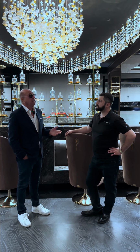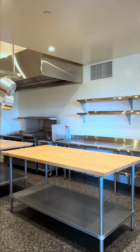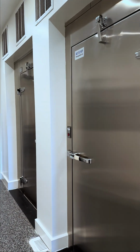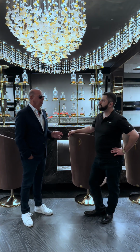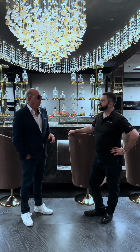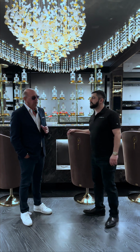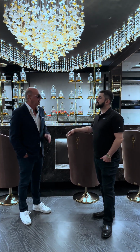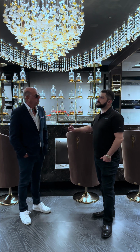In addition to that, the staff has a staff kitchen. It's really a chef's kitchen. It's twice the size of the main kitchen in this house, and it's amazing. So if you want to have 500 people here, and I think you can put 500 people on this lower level alone, you have a staff kitchen, chef's kitchen, whatever you want to call it, that clearly can support that level of entertainment.